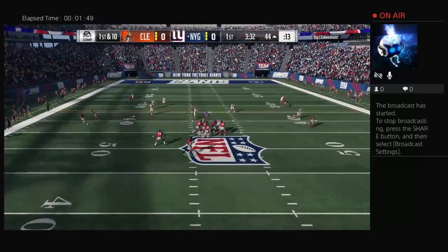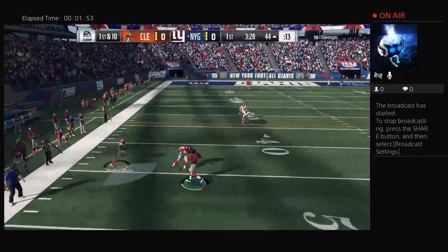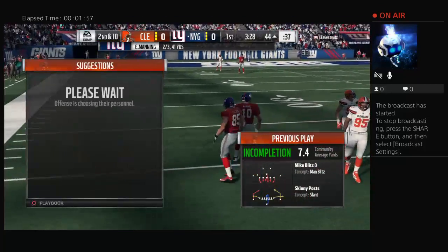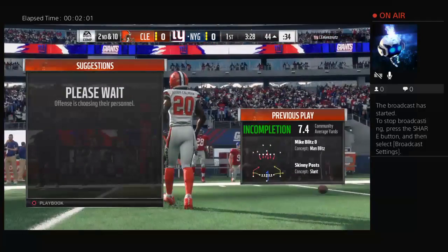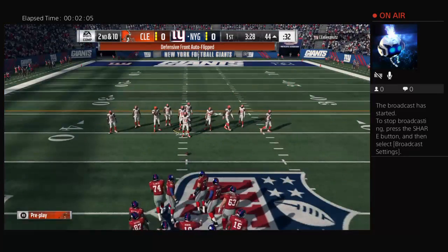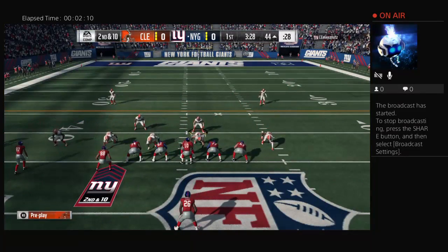On 1st and 10, here's Manning. Now he's flushed out left. And this is going to be incomplete. Ray Allison, the intended receiver. And that'll bring up second down. Let's face it, you can run the route tree as many times as you want, get in sync, practice it, do all those things. But once you get to game speed, it doesn't always time up quite that well.